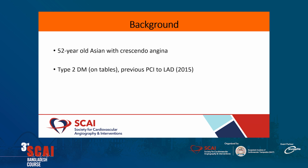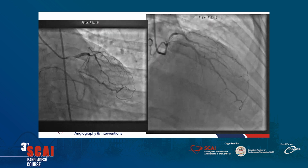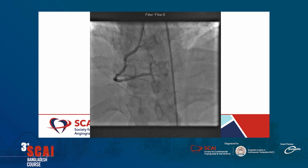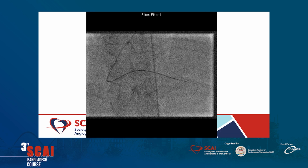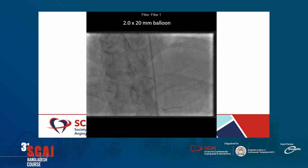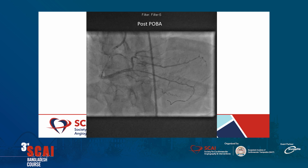The third case, again, a 52-year-old Asian gentleman with diabetes, with previous PCI to LAD. His left system was okay, some moderate disease in the circumflex and the LAD. I think the culprit here was the right coronary artery, which had significant disease in the distal segment and a subtotally occluded PDA. So this was crossed with a Corsair and a Fielder XTA, and we put a stent in the distal RCA, and we ballooned the PDA with a long balloon, and this is post-POBA.